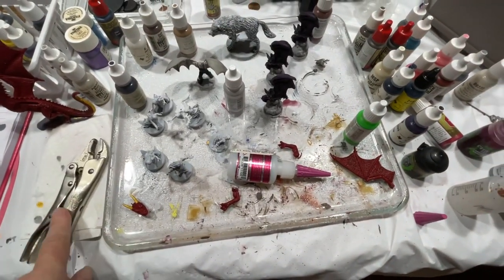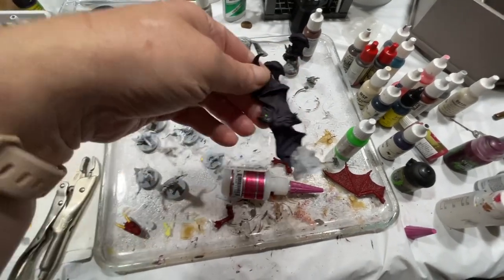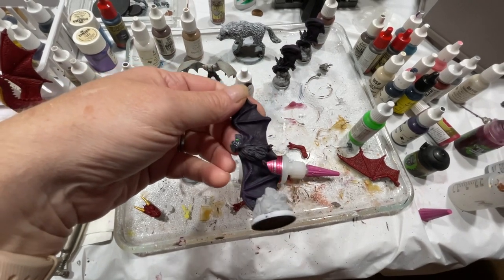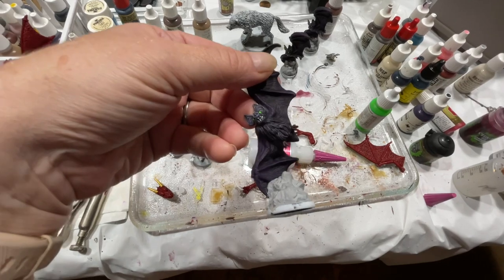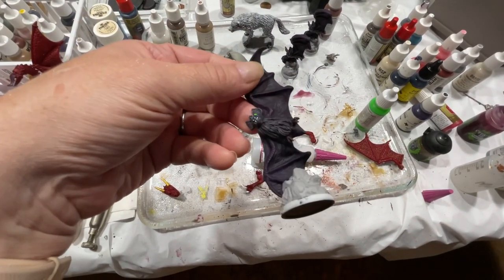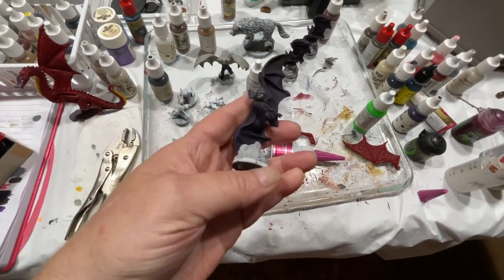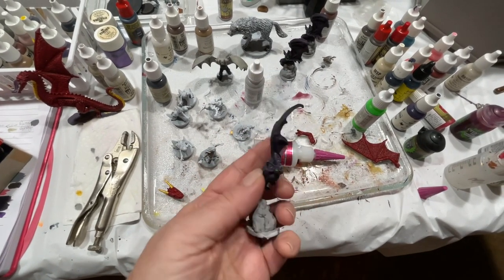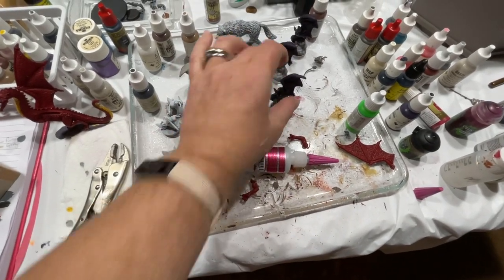I was trying to get the lid off of some glue, so I needed some pliers. Most of what I'm working on is Hellboy right now, to get my husband's game painted up. The only reason my bats aren't done is because I cannot figure out what color to make the rocks. So if you have a suggestion, let me know. I want them to be cool, but my bats are kind of a dark purple color. I love my bats. I want the rocks to look cool.